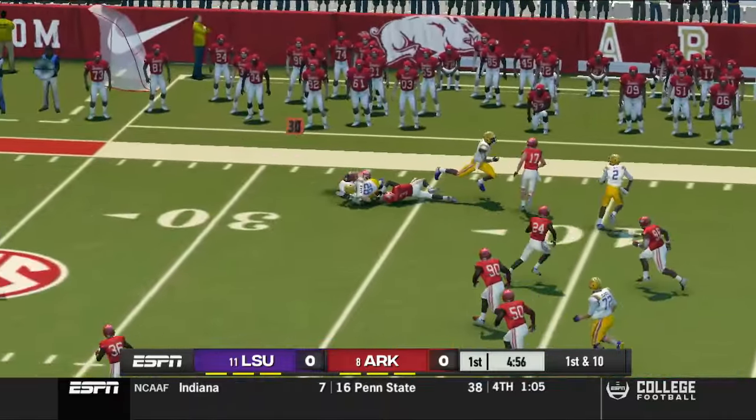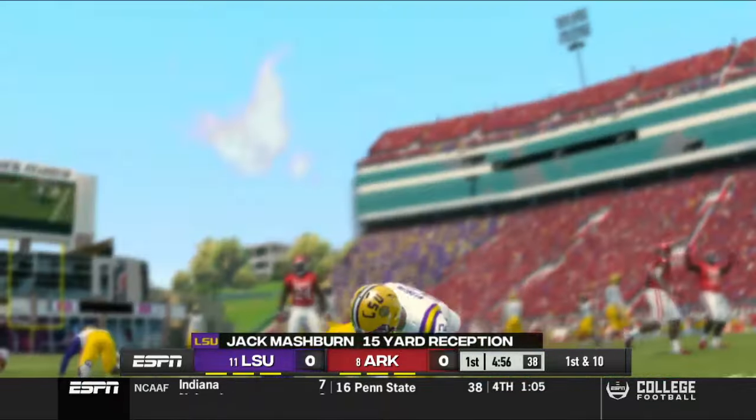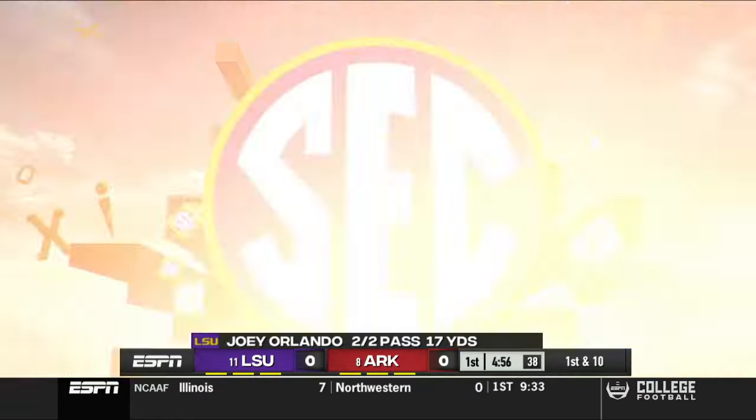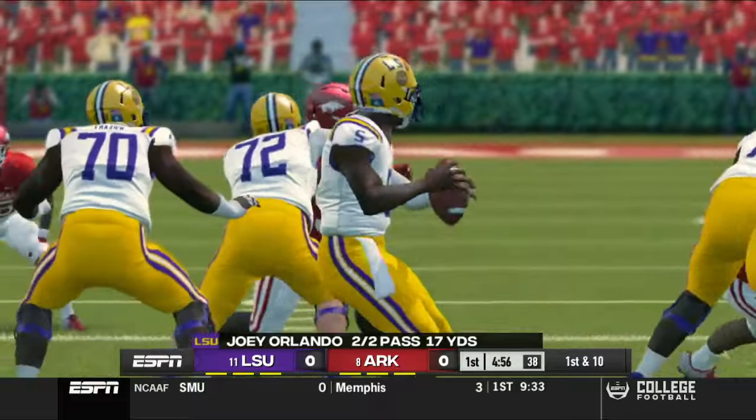Fires quickly to the tight end. Good open field tackle. What we're seeing right now is just a great connection between the quarterback and his receivers. They make these plays look effortless.